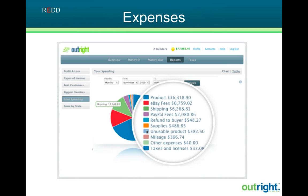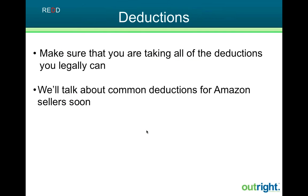And the big one is the Amazon fees, if you're on eBay, the eBay fees, any refunds you have, any supplies you're buying. If you're throwing away product because it's unusable, it went obsolete, maybe you have an iPhone 3 that you can't sell anymore, you might throw that away and you could use that as an expense. So you really want to make sure you're doing that, particularly if you're going to get one of these 1099-Ks, because that number that's coming on the 1099-K is going to be higher than what you actually made from your business.